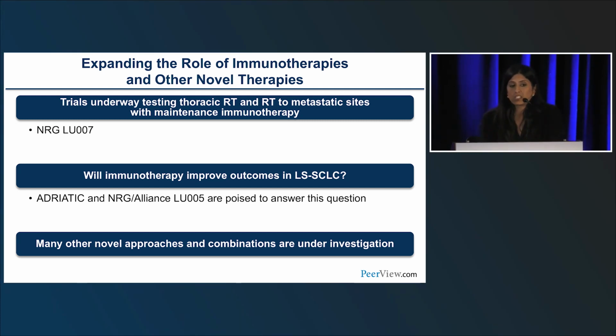And then certainly in limited stage disease, there's a lot of interest in how to utilize immunotherapy, and there are a couple of trials going on. The NRG LU005 is looking at chemo-RT with the addition of immunotherapy with the second cycle of chemotherapy during concurrent treatment. And then the ADRIATIC trial is looking, after the completion of chemotherapy and radiation, at either using durva-treme, or compared to placebo, to answer some of these questions of radiation and IO timing and sequence.